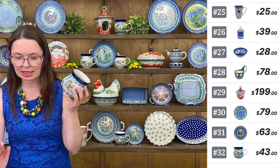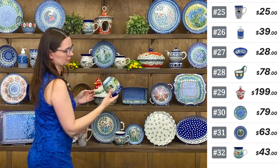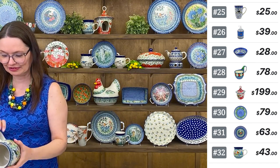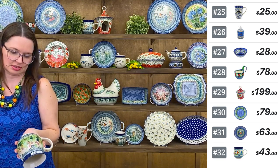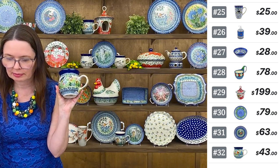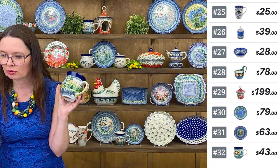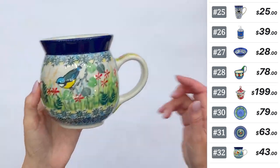Okay, so the Relaxing Day pattern is definitely one of the new patterns. And the next one is also a new pattern, Unique at 5097. It looks like Teresa Liana. Yep, Teresa Liana. So U4 pattern, Unique at 5097 is U4 pattern as well. 16 ounces brimful, bubble mug, $43.